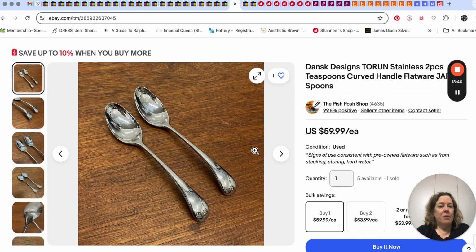Nice flatware sale. Yay! Two teaspoons sold for $60. This was the Dance Designs Torin. I'm pretty sure the teaspoons were the most valuable. So I have 5 available, 1 sold. I had 6 sets of these, so I did have 12. I could have done 3 groups of 4.